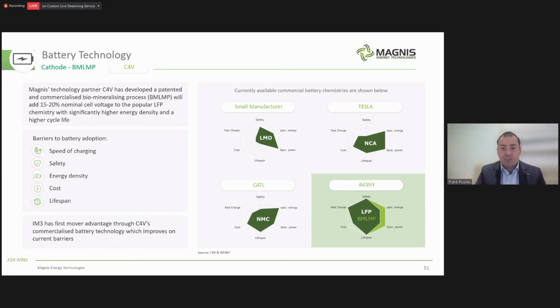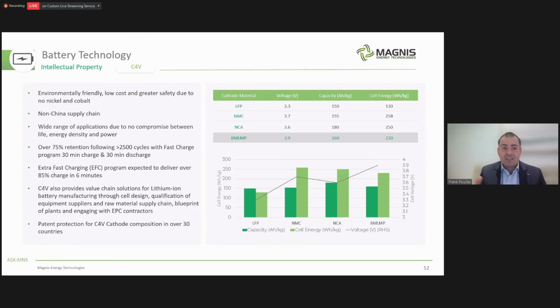Versus the traditional technologies, and then cost and lifespan. These are long-lasting batteries, and traditionally at a cheaper cost, purely because of the raw materials that are going into it. The next slide goes a bit more into that technology. The fact that it's a non-China supply chain. We don't have any cobalt or nickel in our batteries, and you could see the Sioux Energy, the capacity and the voltage comparisons between the technologies that are traditionally used in the lithium-ion battery space right now, and we compare very well.